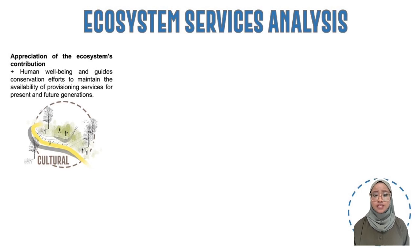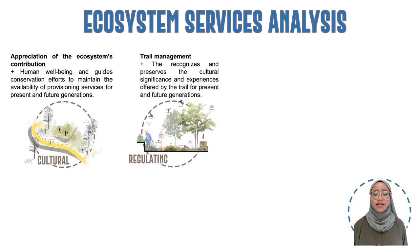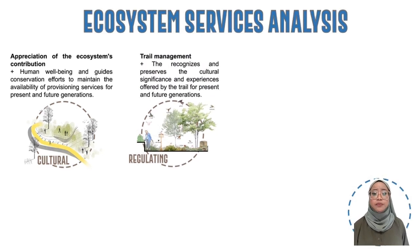Under cultural services, there is appreciation of the ecosystem, a contribution to human well-being for present and future generations. Also, the regulating service is trail management. They recognize and preserve the cultural importance and experience that the trail offers for current and future generations.